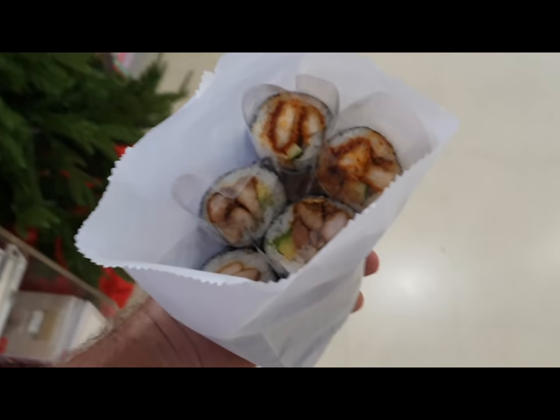Selfie. Grab some sushi after. Good carbs to get me energised, bit of protein following my workout.